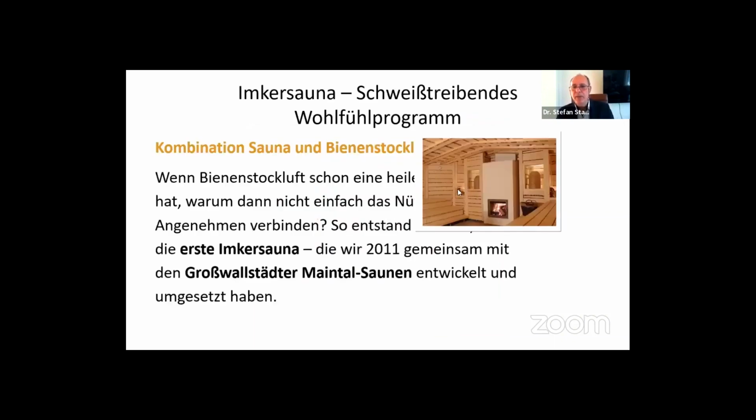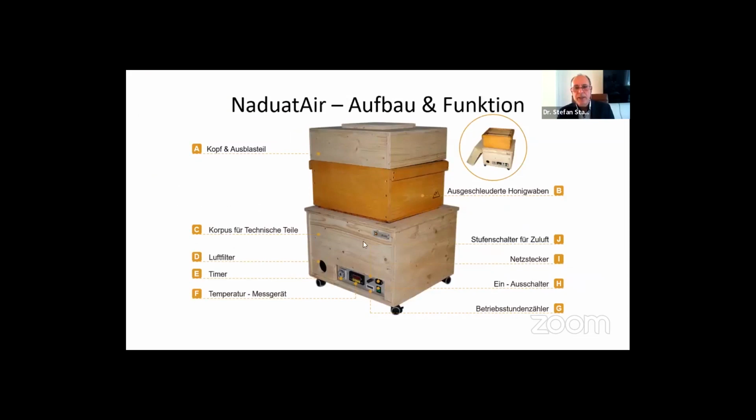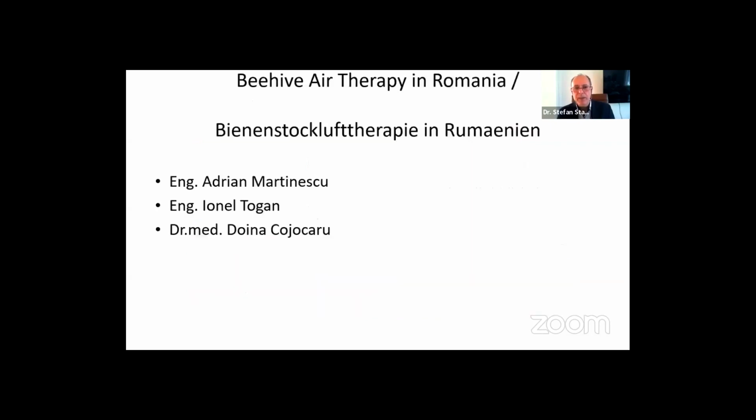It's the concept of sauna in the beehives. One guy from Germany was specialized in saunas, but he was also a beekeeper. So he created a system. At the beginning it was a very complex electromechanical device which is heating. And then on top, you can put the bee colony, where you see the frames. This heat will heat the box, and then the air can be taken for breathing. The system was improved in the last years, and maybe we'll speak about this later.